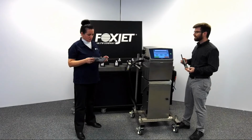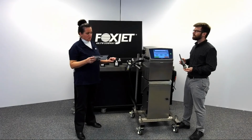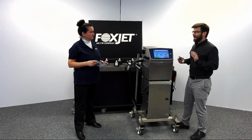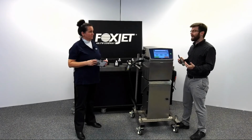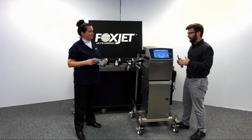Our next question, and this is a maintenance-related question. What happens if you don't change out the service module? Okay, so maintenance, we actually have a 90-day period from the time the printer reminds you to change the service module, right up until 90 days later that the printer will not function anymore.